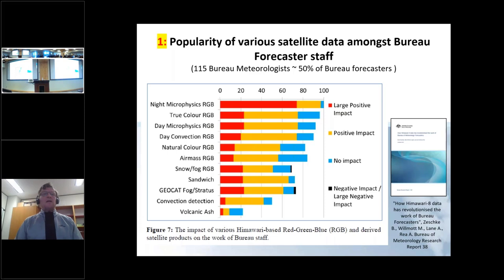That's really important, particularly for aviation. You'll notice too the low response for the volcanic ash RGB right down the bottom there. Again, just cautioning that when you're looking at these statistics, you have to consider that only a very, very small subset of our forecasters are involved in volcanic ash, in the volcanic ash advisory center. Next slide, please.